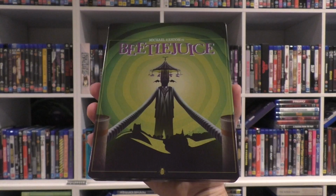Got a small Beatles collection, mostly because, well, they're Dad's. I've bought two of them for him. They're just good. I don't know, we grew up with the Beatles. He's always loved the Beatles, you know. Beetlejuice, that's a good one. Classic. Good Steelbook, good 4K. Got some animated films as well.